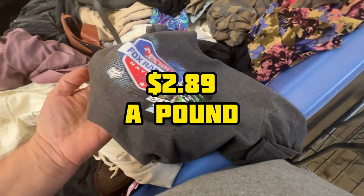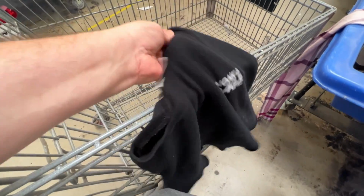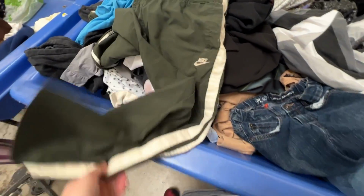It's $2.89 a pound for clothing. It's a little bit cheaper for hard goods than Las Vegas though. So we are probably going to be finding almost exclusively clothing today. This Gas Monkey Garage sweatshirt was pretty cool. I think we can get about $8 to $10 for that plus shipping.